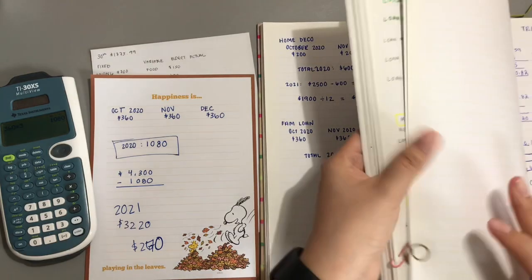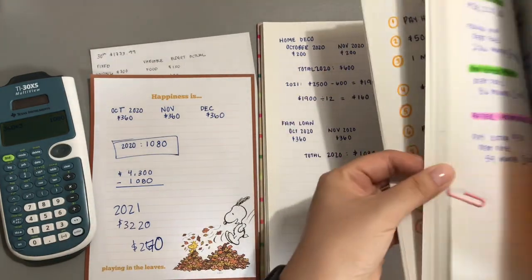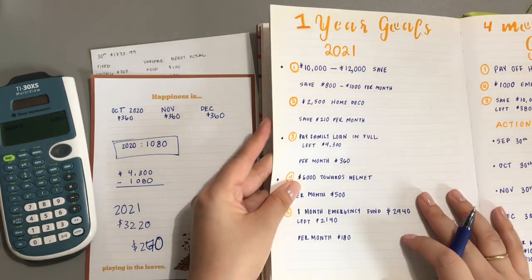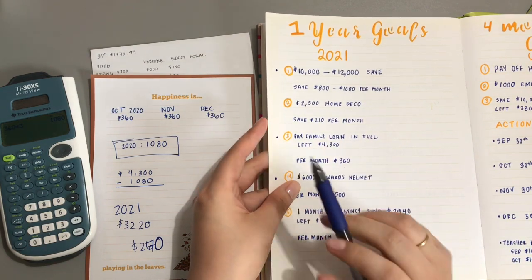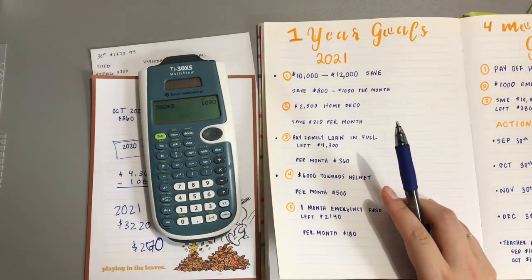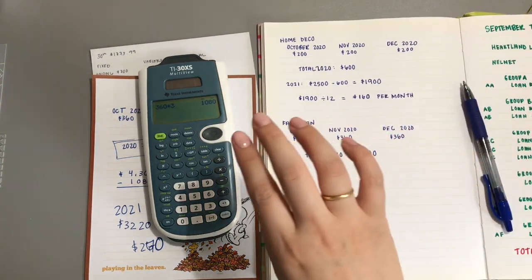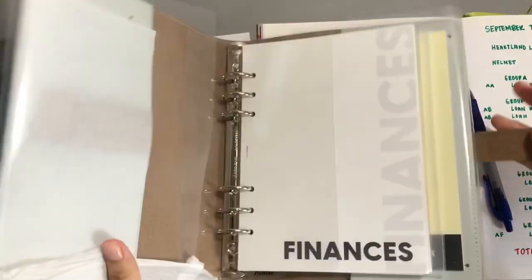And right now, how much would I have? Right now, I would technically have 4,300 left if I still kept paying 200 a month. Actually, I don't know if that is true. Let me get out my sinking fund tracker.